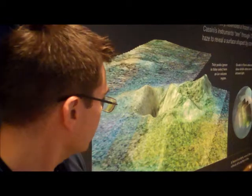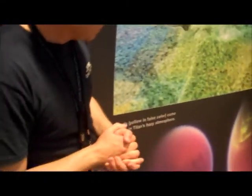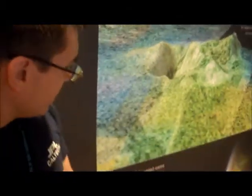Wow. Is there an atmosphere? No, there's no atmosphere on Enceladus. Titan is the only one that has an atmosphere. So that's what this is right here. So this is the atmosphere. What is the composition of the atmosphere? Do you know? Yeah, it's mostly methane.